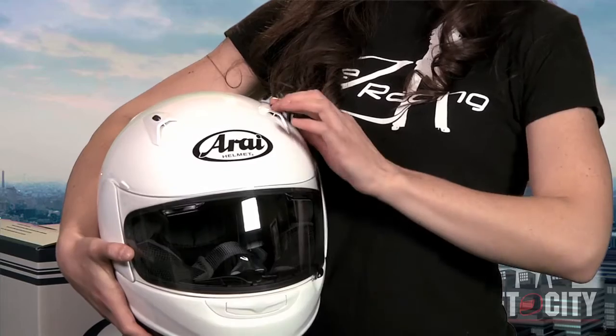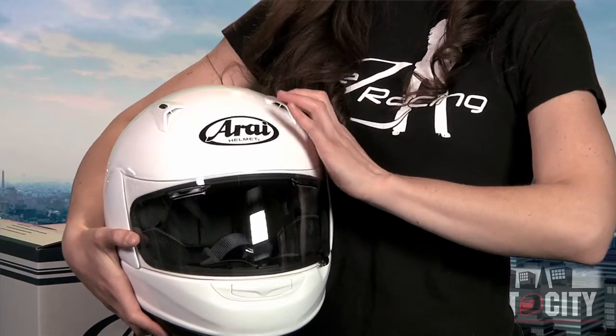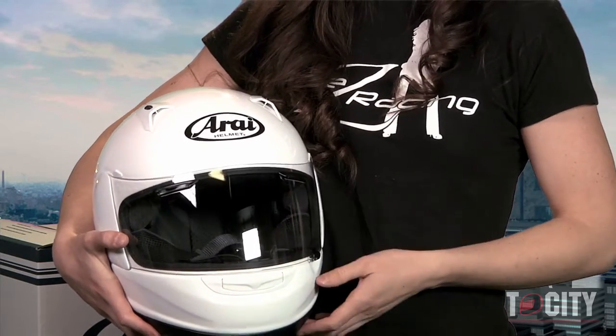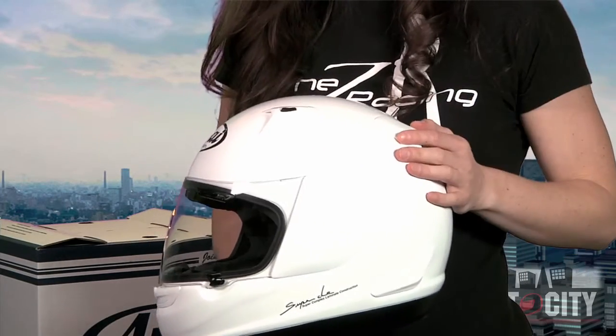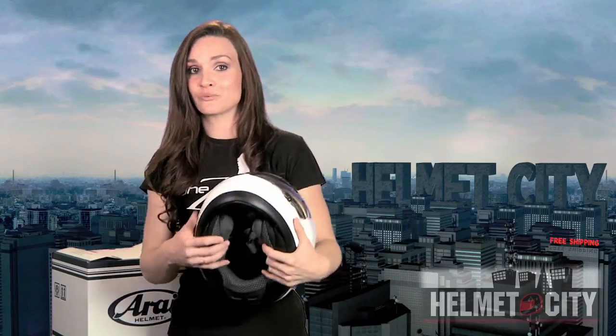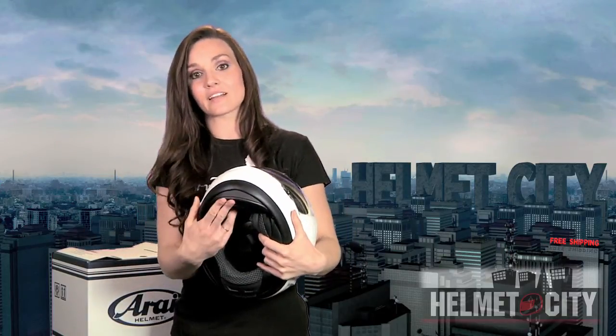The 2 upper vents snap closed with the rocker style, the same as what's on the Corsair V. They're easy to operate when you're riding and even with gloves on. The chin vent on the RX-Q is the standard Arai sugar scoop style. It rotates down to get a lot of air in through the chin bar. The RX-Q has an exhaust spoiler at the top with a slider that opens and closes with 2 additional holes. It also has 2 always open vents on the lower rear.